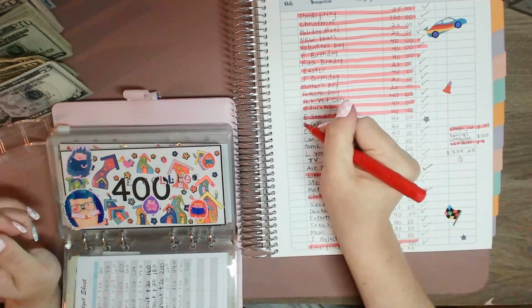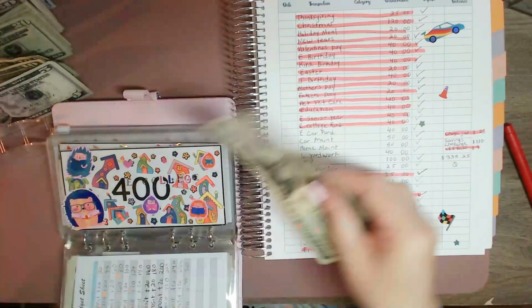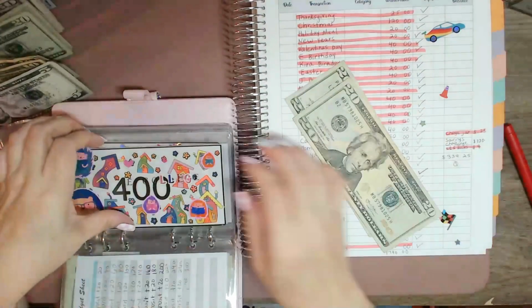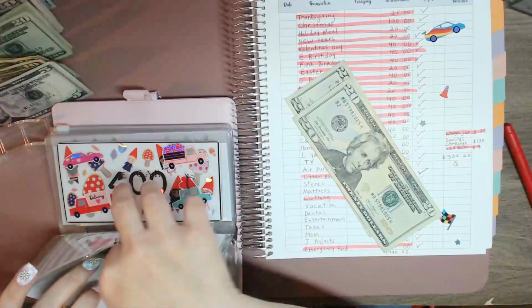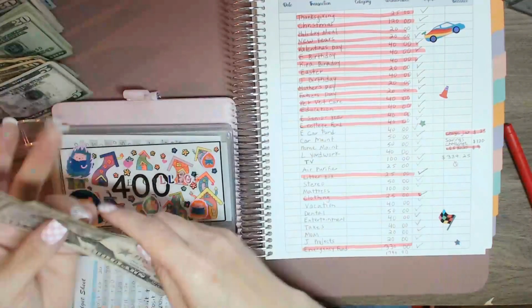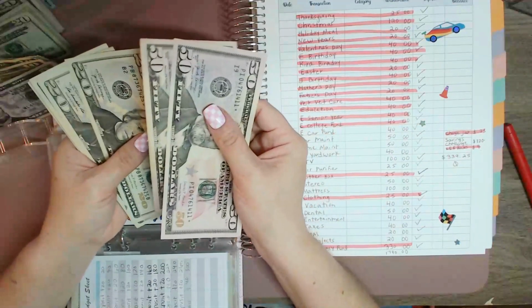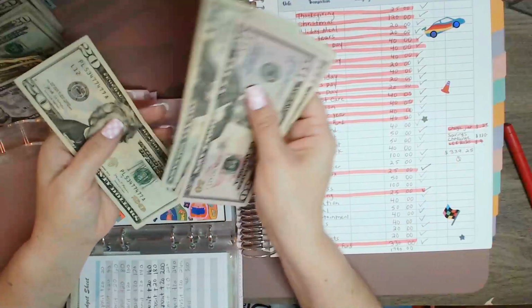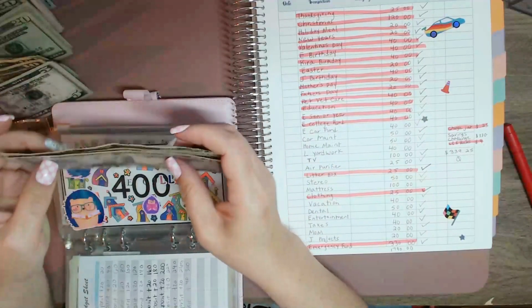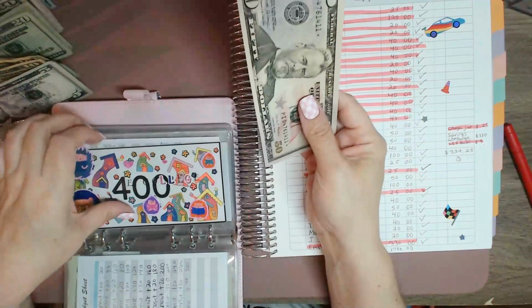All right, so E's college fund is going to get 40. All right, so now E has $400 in the bank, and then he has another 50, 100, 120, 140, 160, 180, 200, 220. So we have about 620.